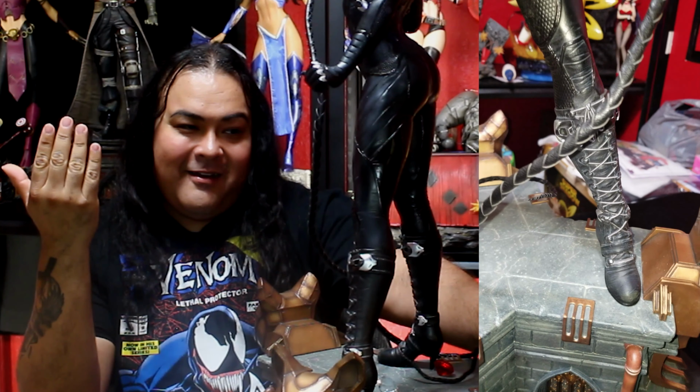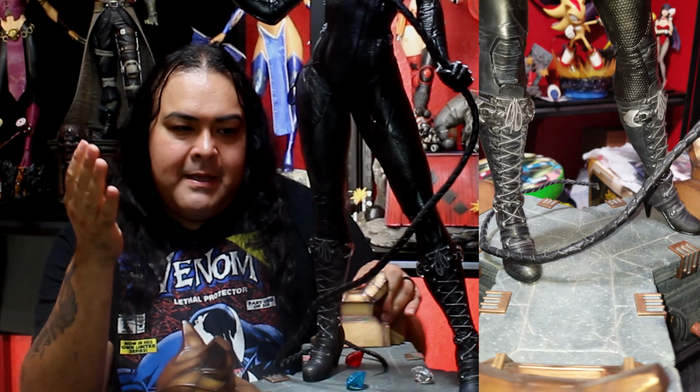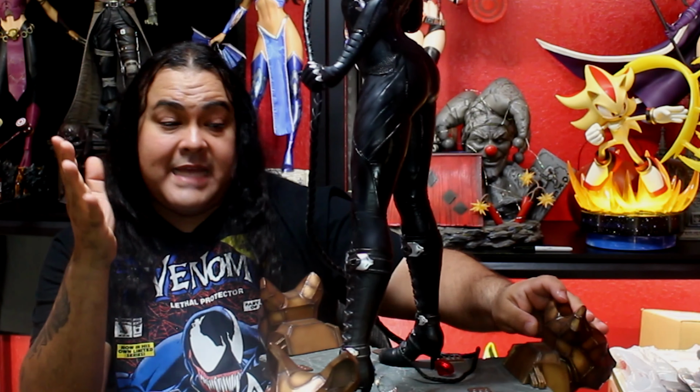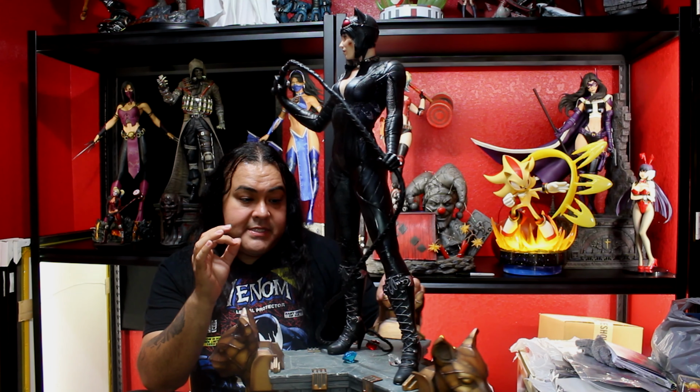So let's start off from the bottom up. So her boots alone, just check them out. Honestly, they look freaking badass. Of course, we have the high heel leather boots, but that's not all that it is. You know, we do see the texture work, the lacing, the texture again with the leather look, but also throughout the statue, we see all these buckles, these clips of little cat faces.